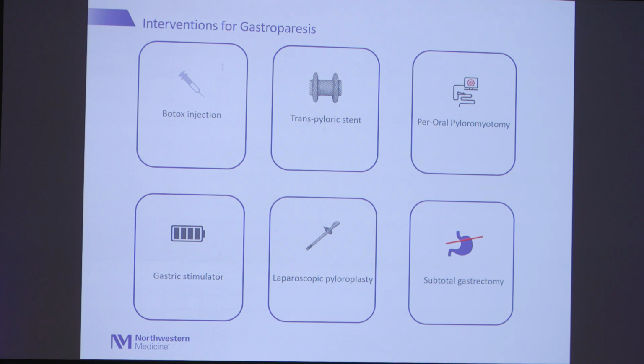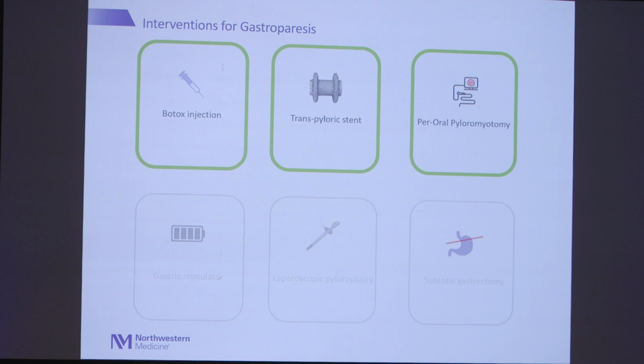So there are several different interventions for gastroparesis. They include Botox injection, transpyloric stent placement, per-oral pyloromyotomy, also known as GPOM, gastric stimulator, laparoscopic pyloroplasty. That's a laparoscope, not a pipette. And subtotal gastrectomy. Since I only have 15 minutes, I'm just going to discuss the first 3.